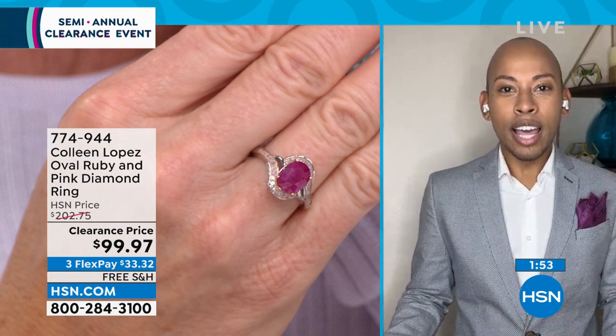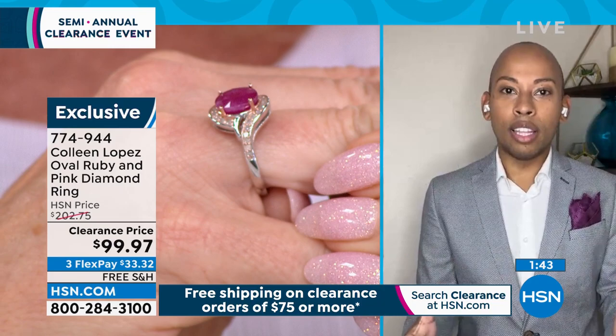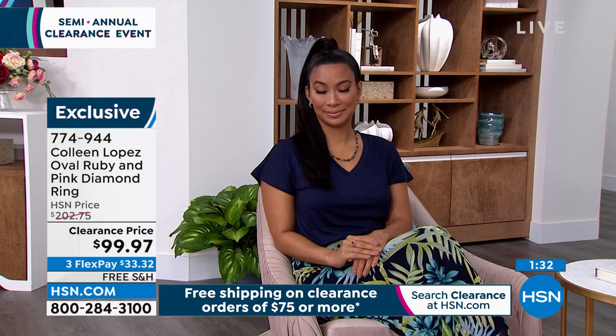Like, I want my ruby to have that pink undertone, because there is a spectrum of color that rubies come in. You know, they range from pink to deep red. And I love this quality that Colleen's given us, because you've got that hot pink, almost fiery magenta undertone to this ruby. And it just adds all of this character and allows the color to really pop.